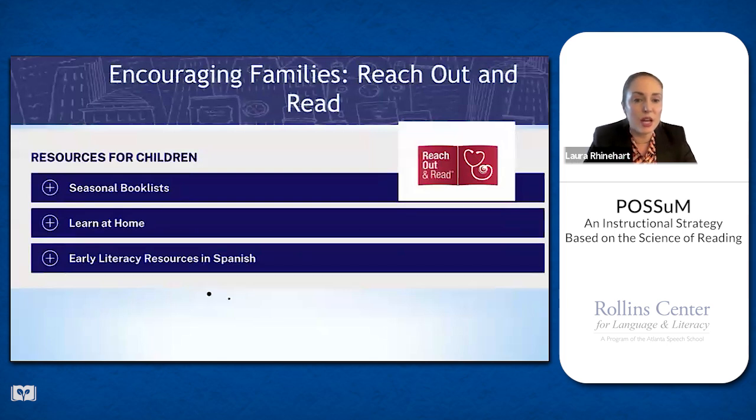So one website that I think is really helpful is Reach Out and Read. If you go to Reach Out and Read and click on Resources for Children, they have these seasonal booklets. They have different ways to learn at home, and even have resources in Spanish. So just a lot of great resources that are free. And Reach Out and Read is one of those organizations that gives out books in the well child visits at the pediatrician's office.